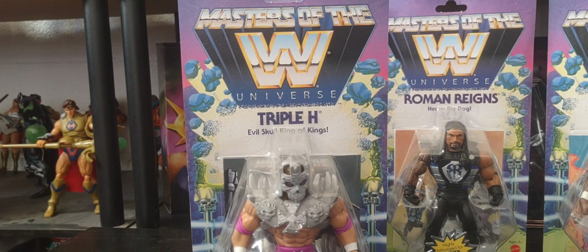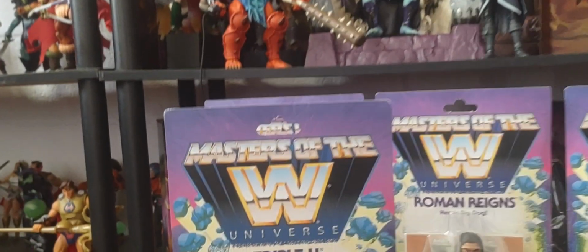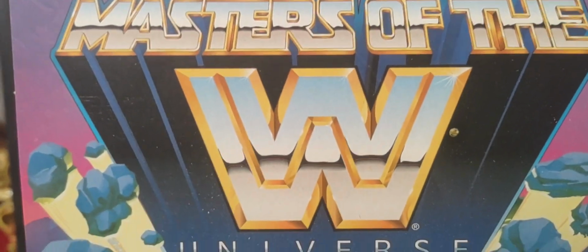Very cool, seeing that more articulation on the 5.5 scale figures. Every Origins figure, from this line to the actual Motu Origins line, the Cartoon Collection, the Turtles of Grayskull, you name it, possibly the Thundercats versions coming up very soon, are all 5.5 scale. You can pop the head off, pop the arms off, mix and match, fully articulated, very cool. And Triple H is probably one of my favorite figures right here, because you have the Masters of the Universe logo.